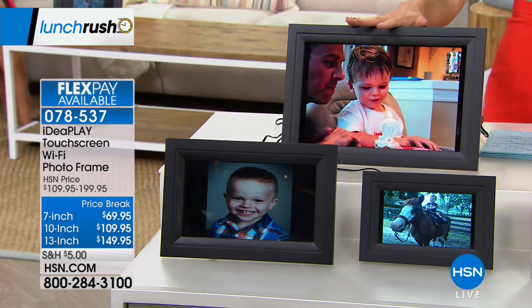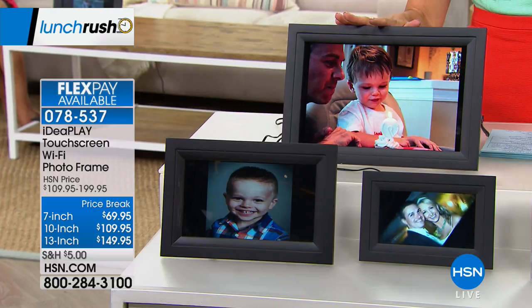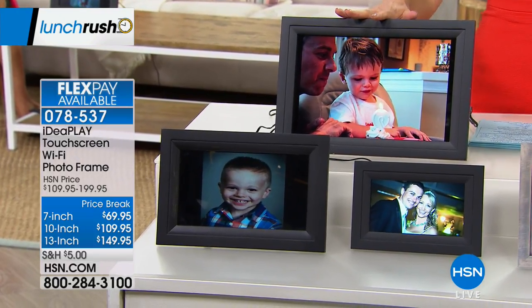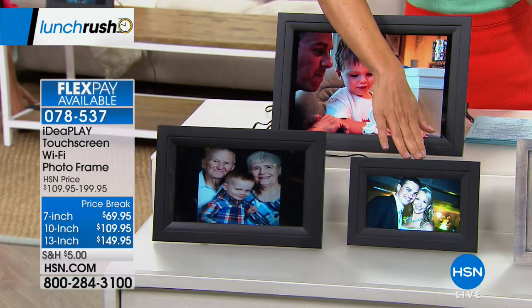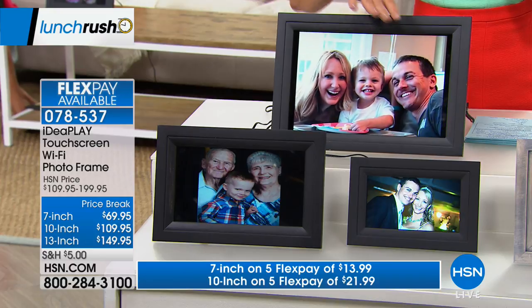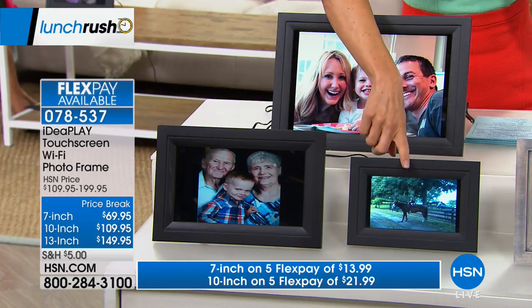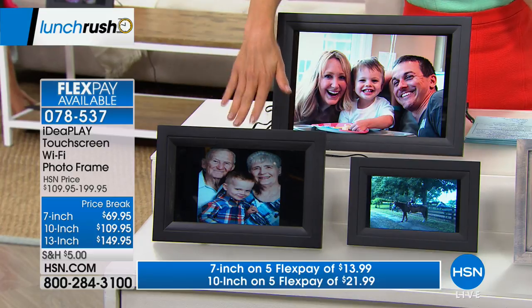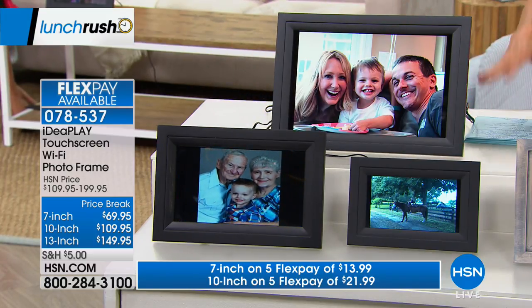So here's our largest size. That's a 13 inch. So another beautiful, brilliant, nice large size for all of your photos. We have the 10 inch and we also have the 7 inch. They are all going to be at the lowest price we have ever offered. They are all $40 off. You can see the 7 inch is $69.95, the 10 inch is $109.95. We have the 13 inch, the most limited, at $149.95.